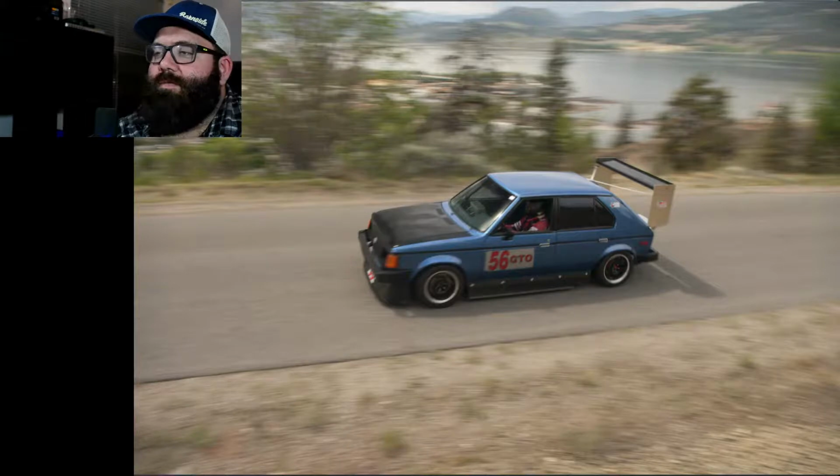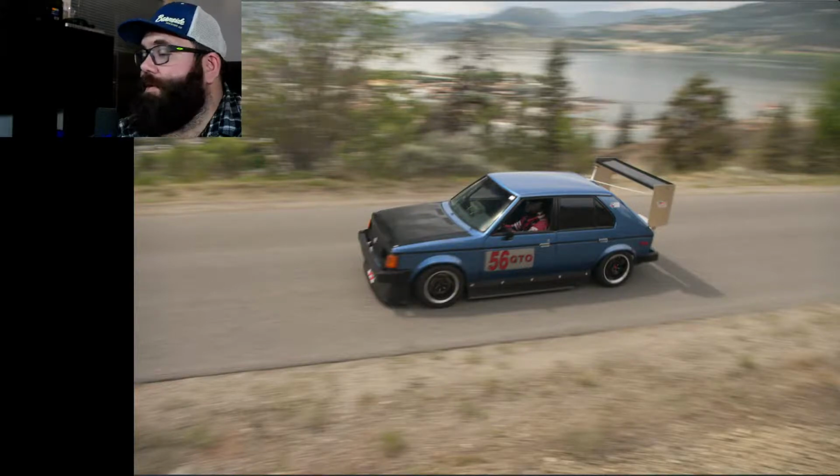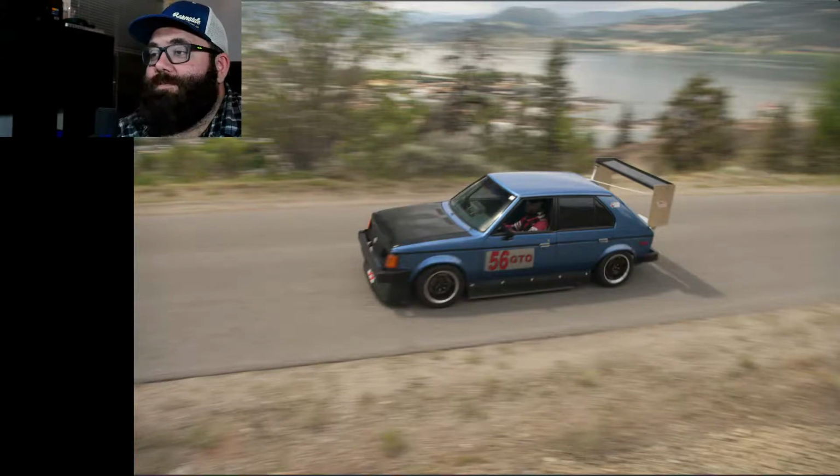I miss this car. I haven't seen it in a couple years. It was a turbocharged Dodge Omni, and man, did it rip up this hill. I don't know where he came from, but I love watching this car. It was fun to watch because it was not what I expected the first time I saw it when it just came barreling up the hill.